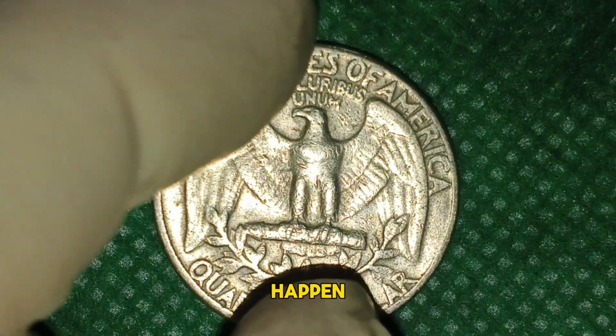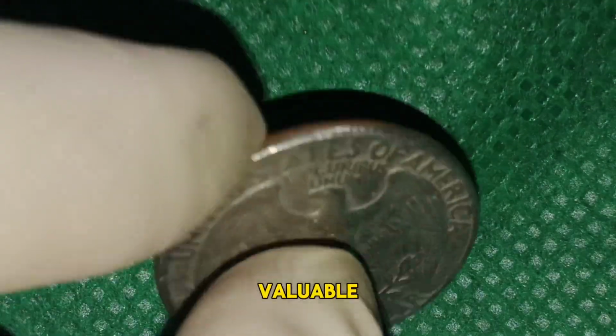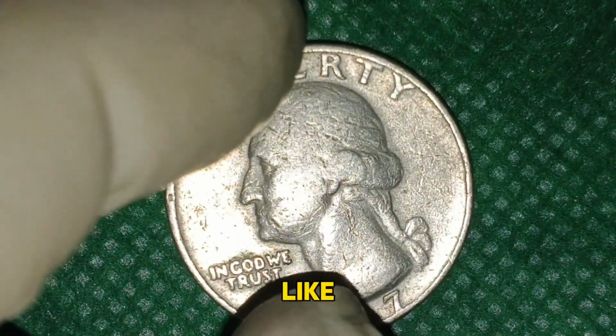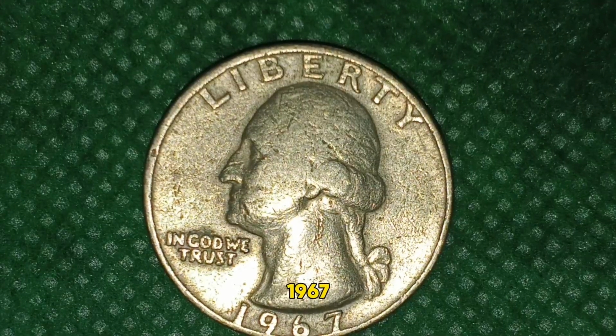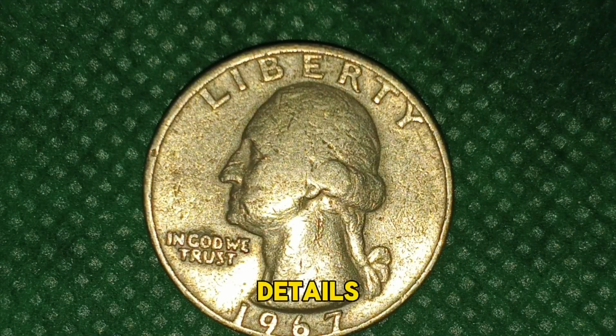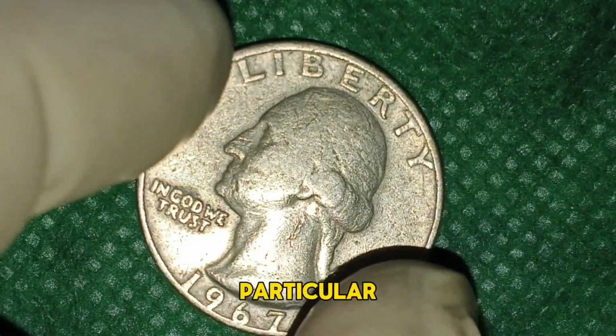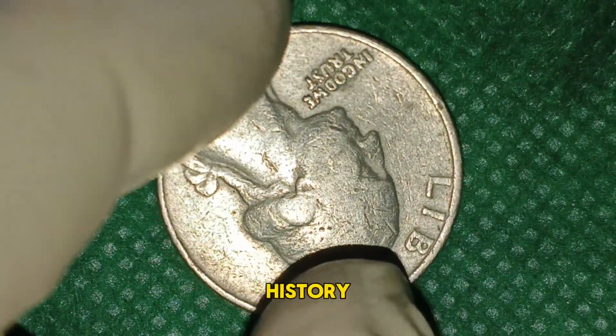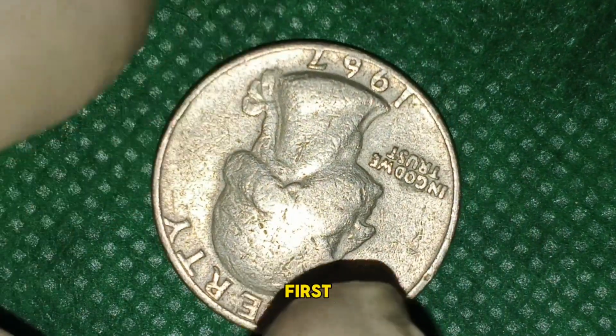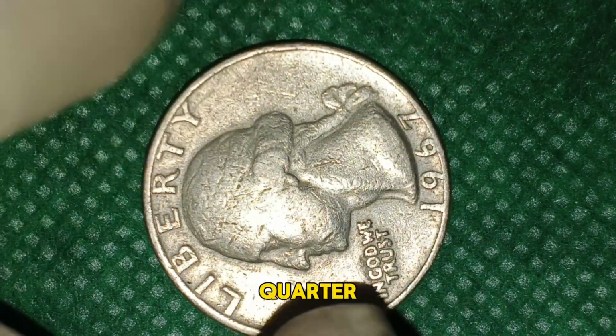So how did that happen? What makes this coin so valuable? And is there a chance that you might have one just like it? In this video, we're going to break it all down. The history of the 1967 quarter, the key details to look for, and why this particular coin could be one of the most overlooked treasures in American coinage history. Let's dive right in. First, let's talk a little about the Washington Quarter series.